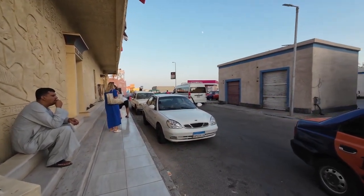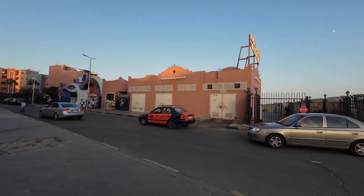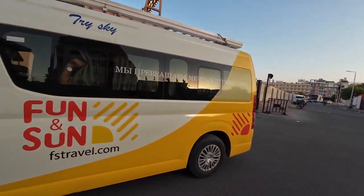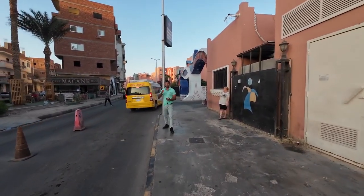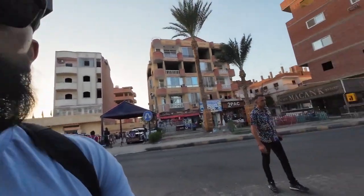We're right next to the marina, so gonna go and check the marina out in a sec. Oh, so what's this? The fish market? No, marina. Oh, so this is the marina. Nice. So this is the entrance to the marina, guys. Gonna go and check it out with our friend Muhammad. Gonna go and check out this beautiful place.